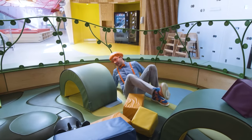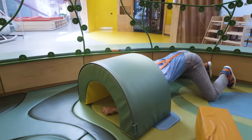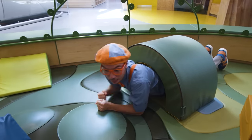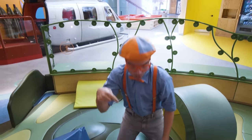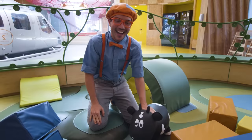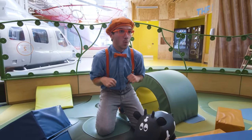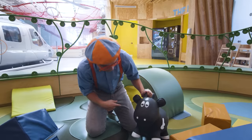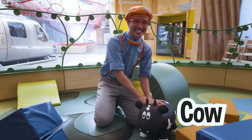Woo! It's a tunnel. I'm gonna go through the tunnel. See you on the other side. That was a really small tunnel. Hey, do you know what kind of animal this is? I'll give you a hint. This animal likes to go moo. Yeah, this is a cow. Hello, it's so cute.